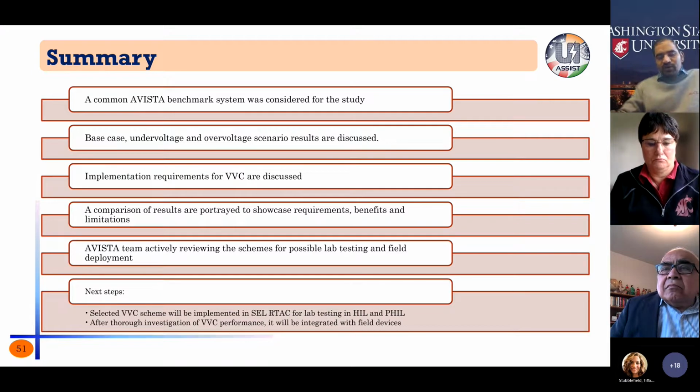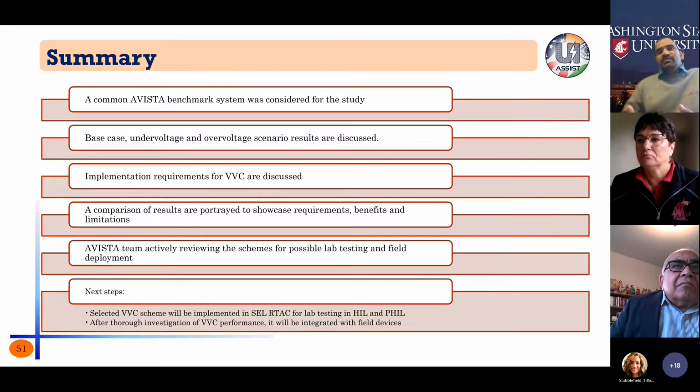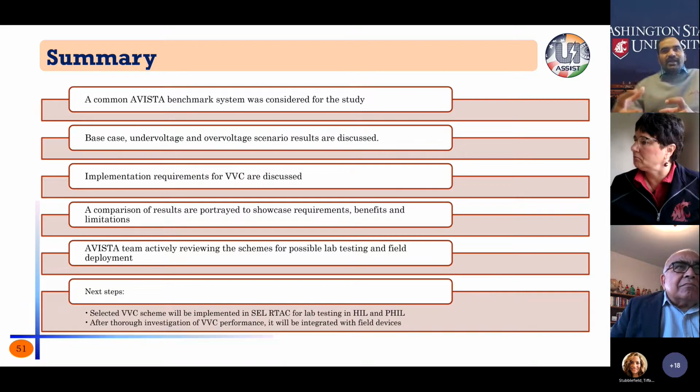Now what we are going to do is, AVISTA is already reviewing the schemes and the results they already have. The next step is we have already started the process for lab testing. We are setting up the lab environment to test in different scenarios. Once the scheme is finalized, we are working on embedding that scheme into the RTAG in a different language that's supported by the SCL RTAG.